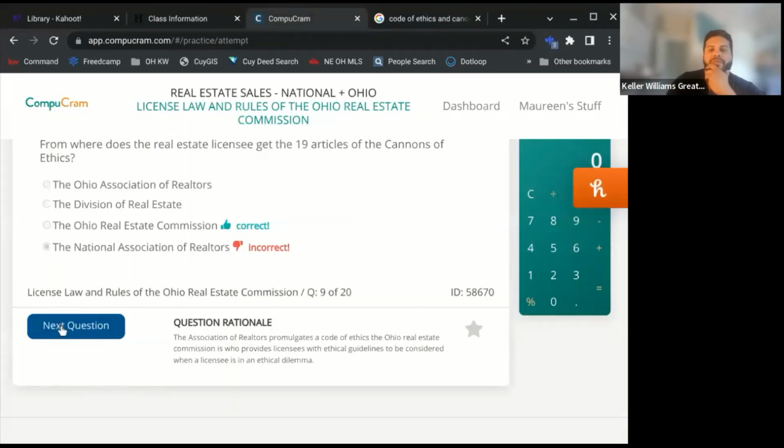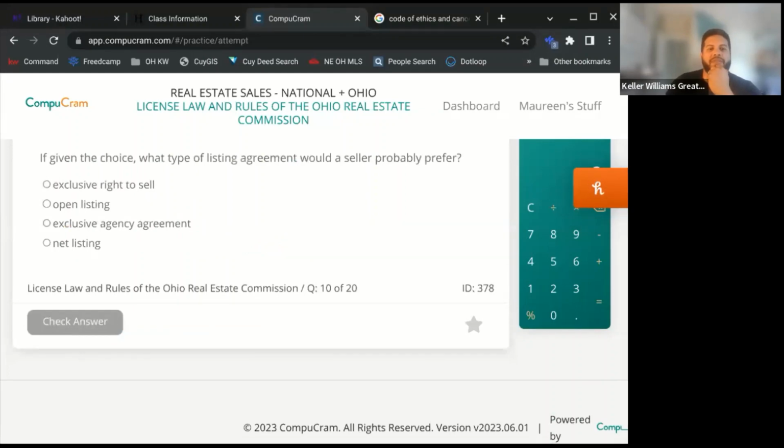All right. If given the choice, what type of listing agreement would a seller probably prefer? Exclusive right to sell, open listing, exclusive agency agreement, or net listing? Given the choice, which would a seller prefer? All right, I got A. Okay. So that's going to be wrong.